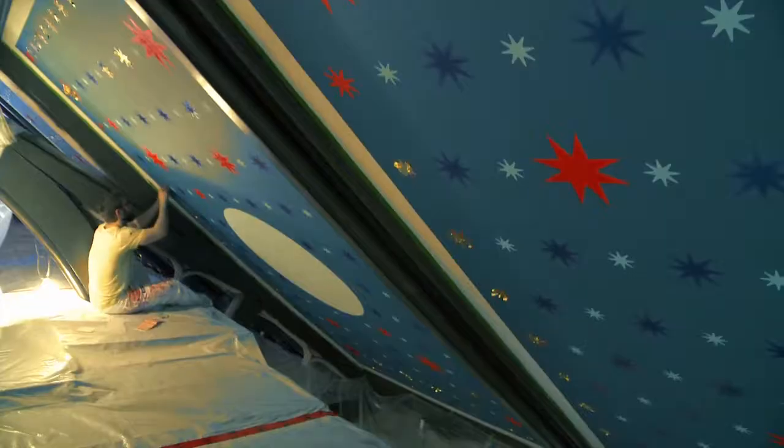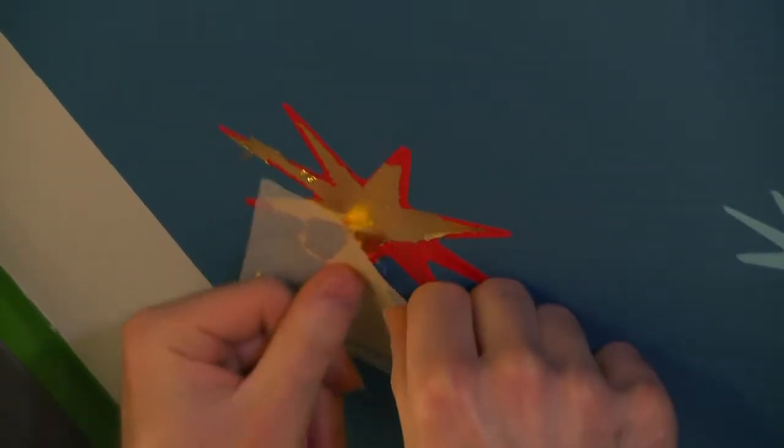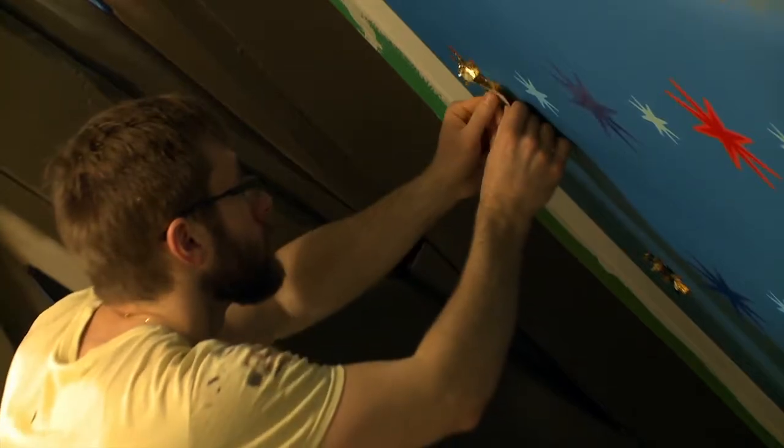Ruslana and another ecclesiastical design crew member are hard at work with the intricate task of gold leafing the stars. This is an interior application. This is clean gold, never tarnishes. So that's all applied. That's prepared with an adhesive. And then we polish it to get the clean surfaces and the clean edges.